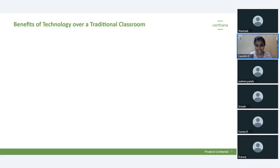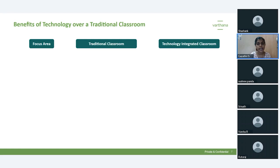Since we got an opportunity to understand with a small amount of training or support from our stakeholders, now we are back into our conventional method, right? Where we invite students to the school and we teach them the regular way we used to teach before the pandemic. So now that we have two sets of scenarios in front of us, let's try to understand what are the advantages or benefits a school can get if they integrate technology over a traditional classroom. So let's look at it in this way, right? Let's understand key focus areas one by one and how it would look in a traditional classroom, how it may look in a technology integrated classroom. The first one is 21st century skills.